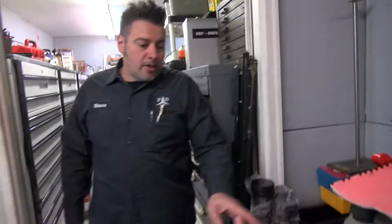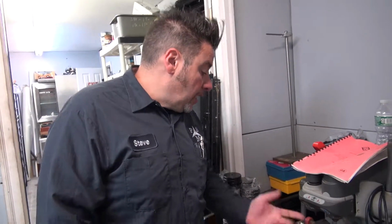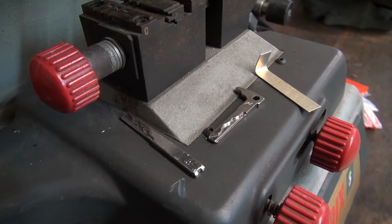And out here, key cutting machine I'm pretty fond of. I just started doing European car keys. I'm a locksmith now, essentially. I actually had to get a special license and all that stuff for this.